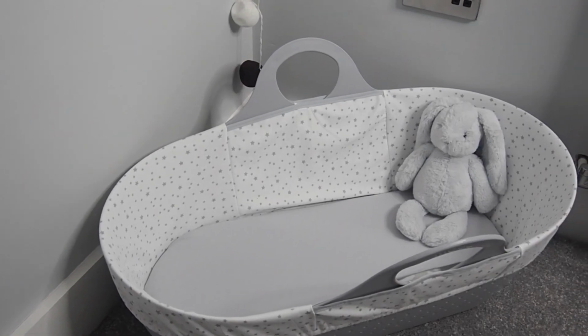Now, Moba is another brand that I had found on Instagram. We chose the Little Star Dove Moba basket, and this was £130. The stand does come separately, and that's £40. The great thing about these Moba baskets is they look really stylish and really modern, and they have that Scandinavian vibe, which I really like.